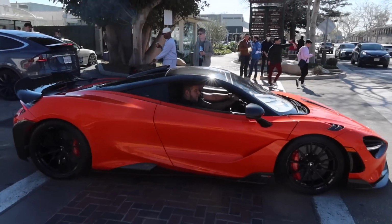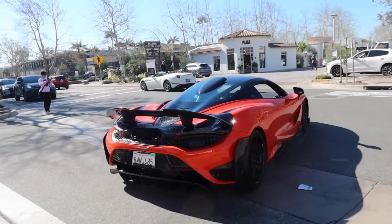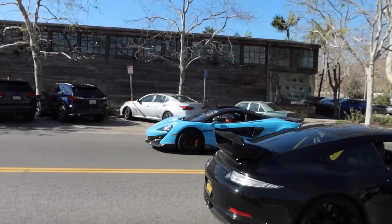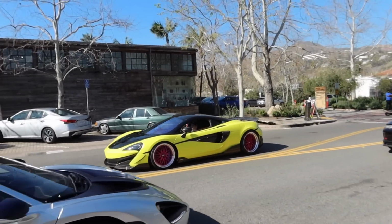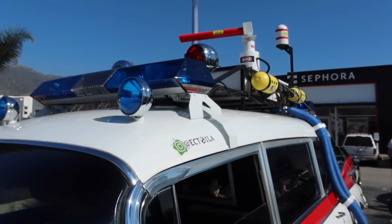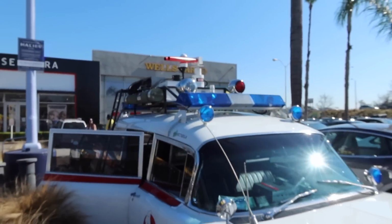Beautiful 765 LT with the roof scoop. Check this out, roof scoop 600 LT, beautiful Senna, and another 600 LT. The purple carbon on that thing is wild. Look at this car, guys. It's the Ghostbusters machine. This is ridiculous.